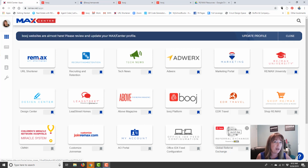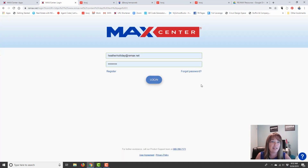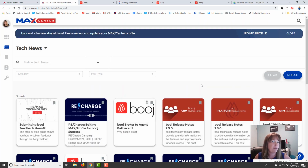Also, if you want to go in and play, you can always just go into your Mac Center, check out the tech news tile. This is going to have a lot of the release notes that they have coming out. That is where I geek out because I get to see what they made changes.